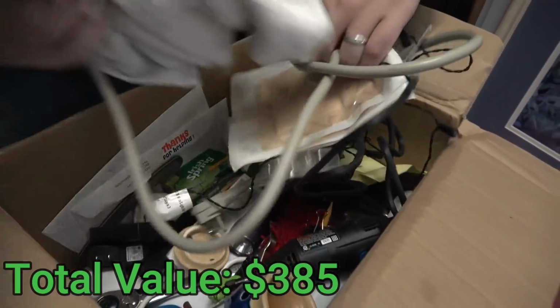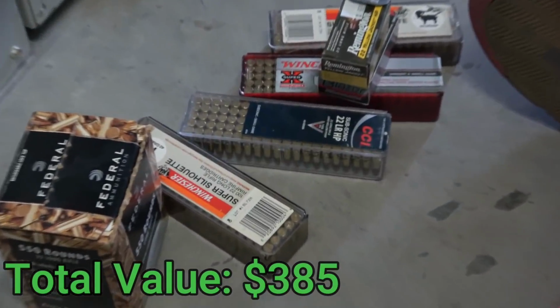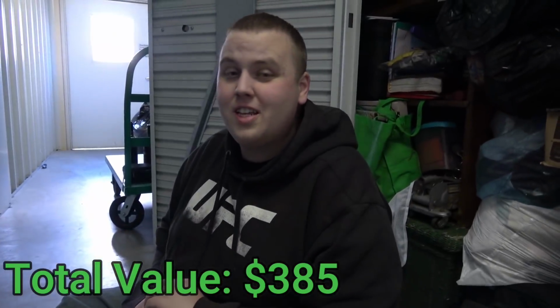Other than that though, there's nothing else in there, but can't go wrong with 1,000 rounds of ammo, especially right now, because ammo is like worth its weight in gold.